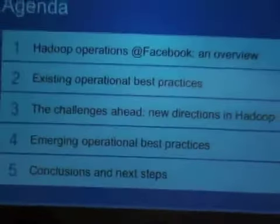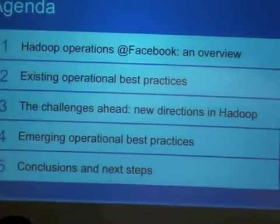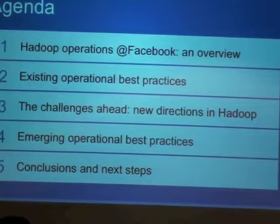So the first thing I'll talk about is a quick overview of what we do at Facebook to manage Hadoop. As a system administrator, it's always interesting to see what other people do at other big shops, so I'll give a little insight into how we do it. And talk about some of our existing operational best practices, things that have gotten us to where we are today, and then the challenges ahead.